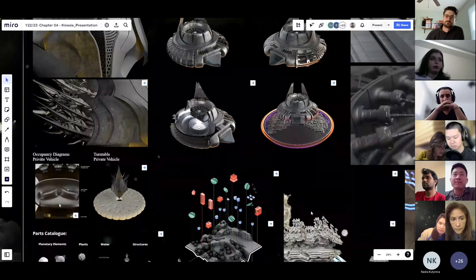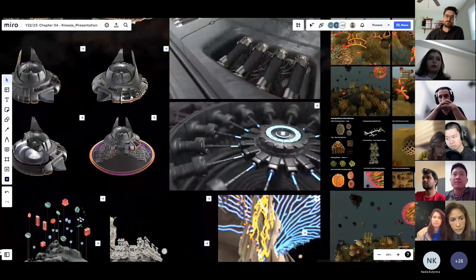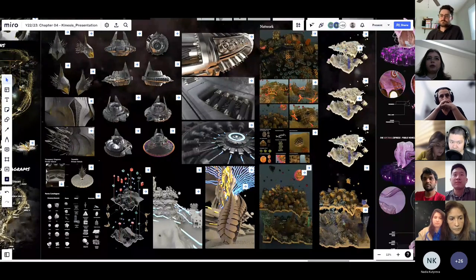I got really excited, especially about this parts catalog. I think it was a good start. I wish everything was proceeding with these diagrams. But in the beginning, you've introduced a couple of renders that are so different in terms of the color palette.